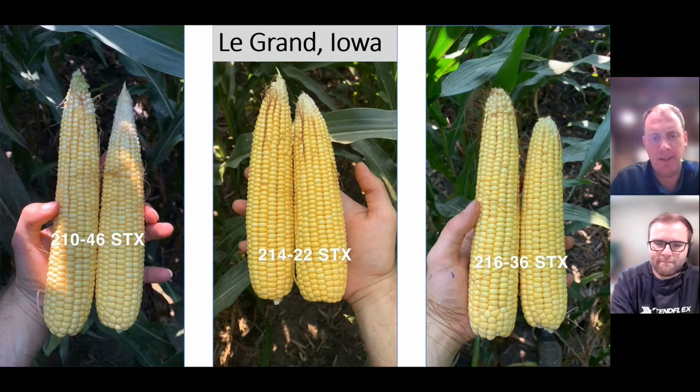And I do love the plant health it brings, and like you said, it's one we can take west, we can take it north, we can take it south, we can put it in different management systems, and its consistent performance is just an awesome thing to add to the lineup. And it did it last year too.